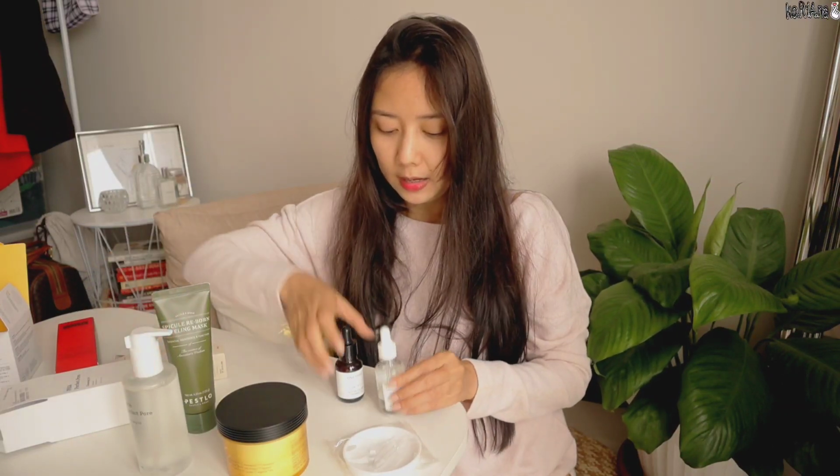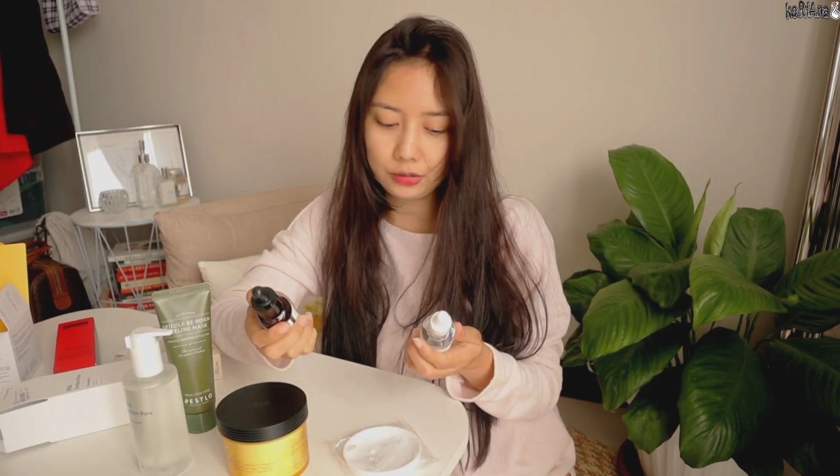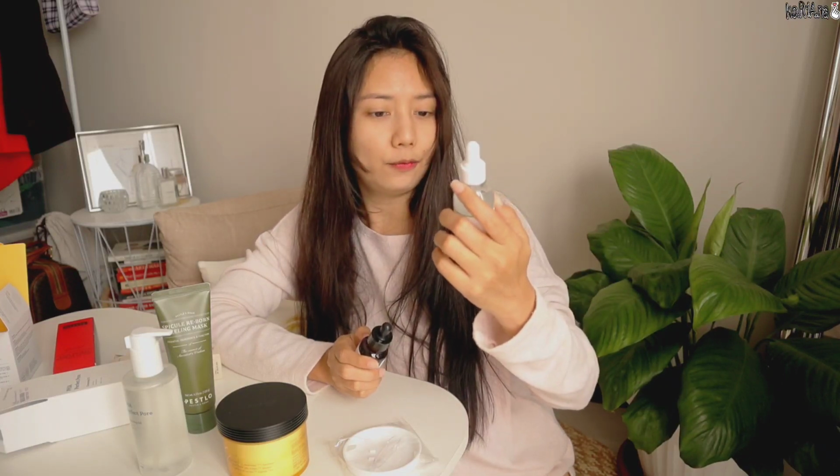1, 2, 3, 4, 5 products to try. And since it's morning, I'm not gonna use the mask. I'm gonna use this tonight na lang. Tapos yung cleansing oil, pangtagal ng makeup natin before ako magwash for double cleanse. So, we have here 2 oils for the face. And I'm gonna choose the plainest squalene oil for morning.